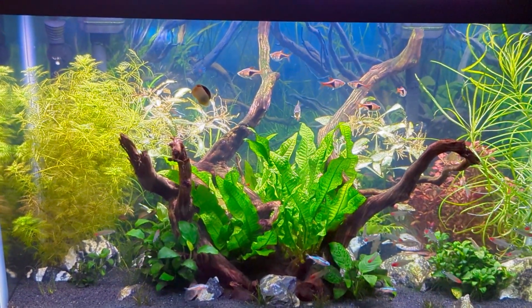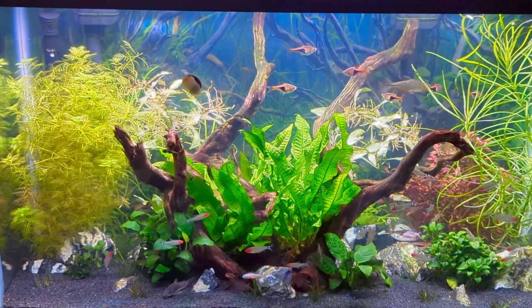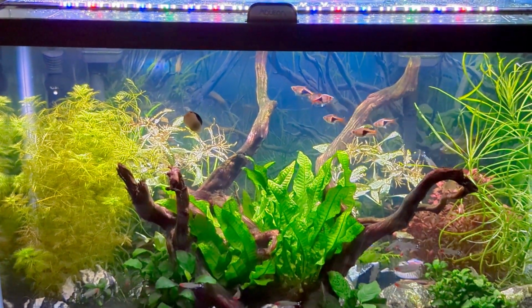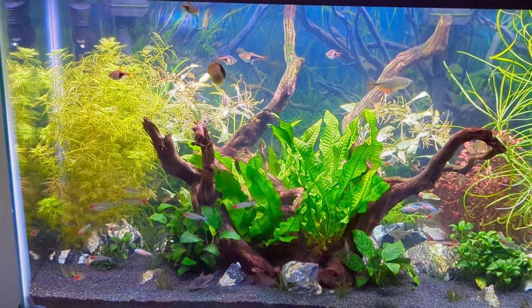So make sure if you're going to switch to fluorite, and again, I highly recommend fluorite. It's fantastic. And it won't release too many nutrients into your tank. It really doesn't release anything. It more absorbs nutrients. I highly recommend it, and I'll go through that process when I set up the rescape of the tank.